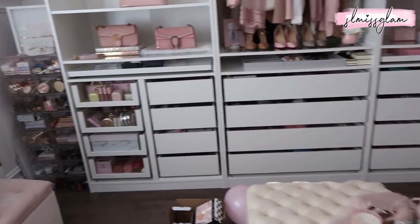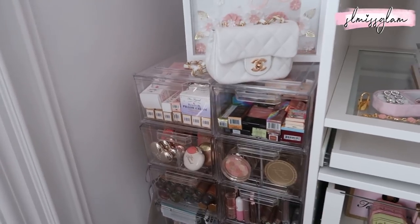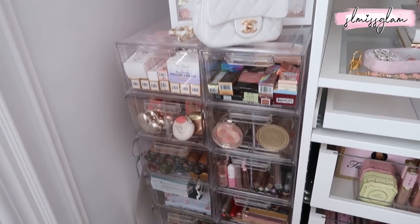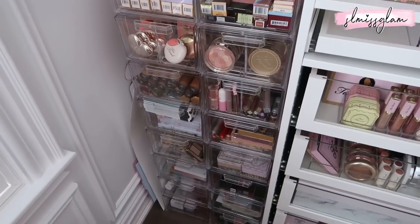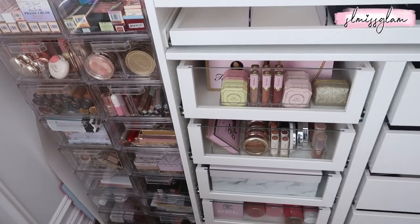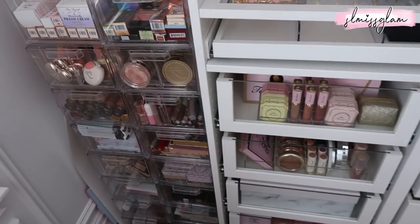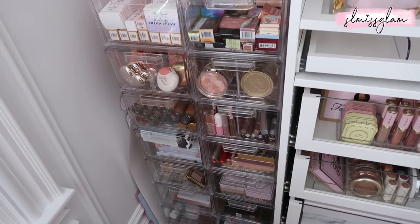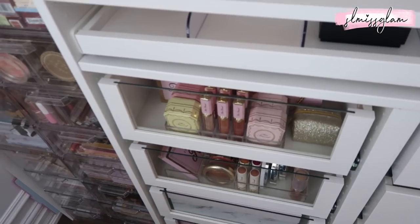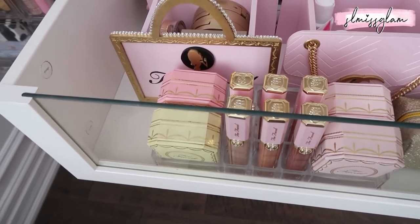And then the other areas I have makeup, which you already know, are in my acrylic makeup shoe organizers, which I already told you I do not like. I plan on getting rid of them, but I have a lot of makeup in those, and then also in the fronts of my drawers here. So it's kind of miscellaneous. I have stuff kind of everywhere, but I did categorize some of the stuff I have in the drawers, like this right here, which I will show you because it is makeup still.